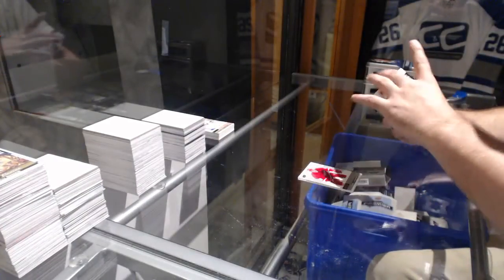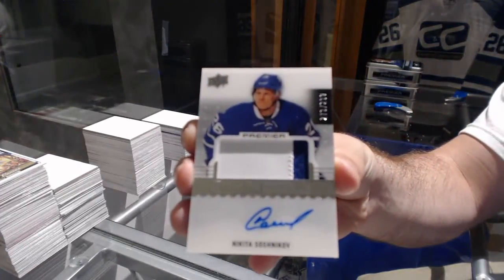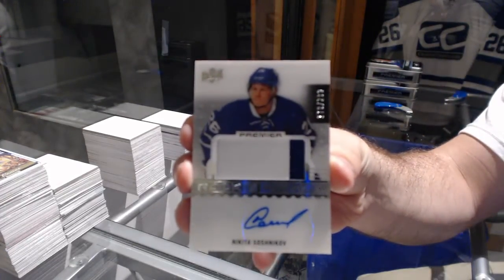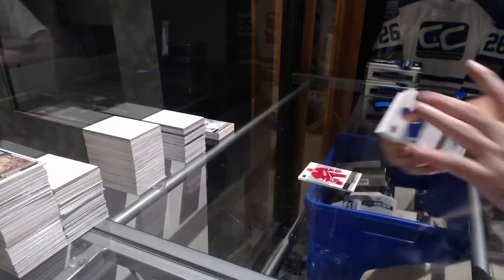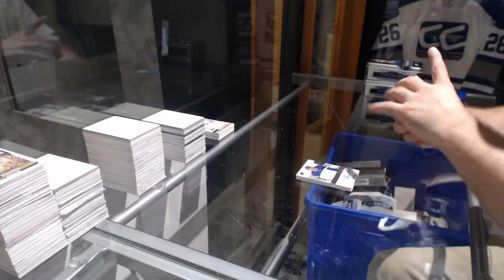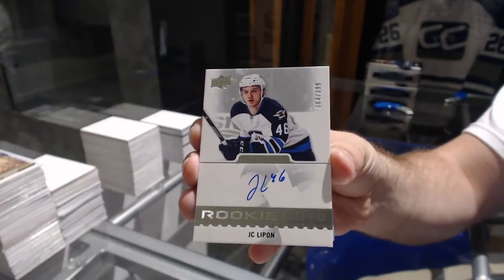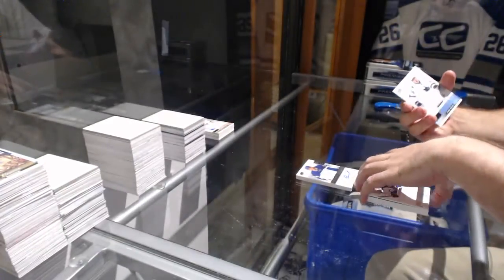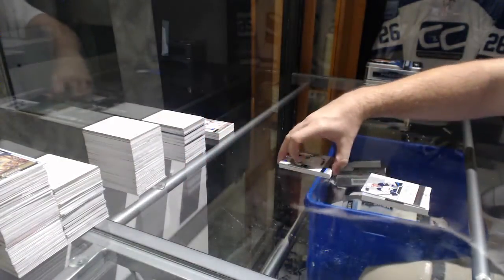We've got for the Maple Leafs, the $2.99, rookie patch auto, Nikita Soshnikov. For the Winnipeg Jets, the $3.99, J.C. Lippin. Rookie auto. Ooh, we've got for the Sharks, Timo Meier. Rookie jersey.